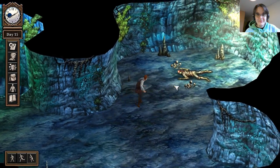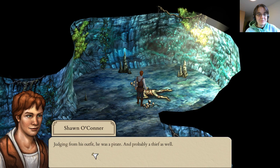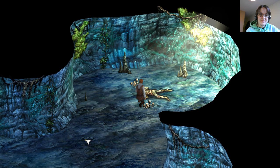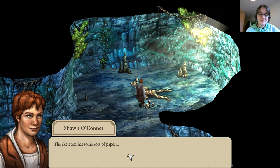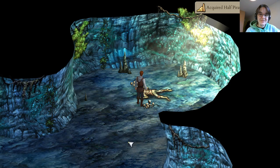And what have we here? Judging from his outfit, he was a pirate and probably a thief as well. But I'll try to remember him as a really nice guy who just fell in with the wrong crowd. The skeleton has some sort of paper. It's a pirate map. Or part of a pirate map anyway, but it's a start.